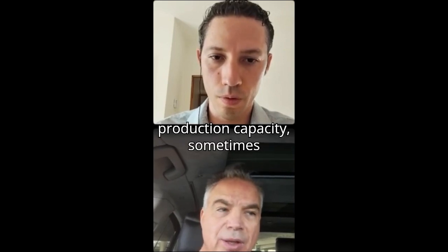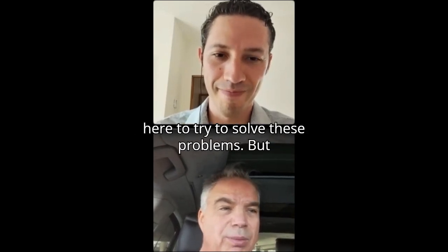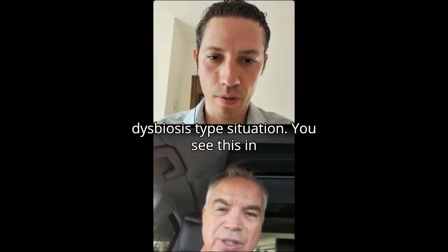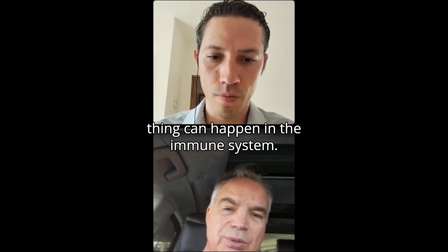And so the antigen production capacity, sometimes that's also, again, no one knows exactly these answers, right? And we're here to try to solve these problems. But what often will happen is you get a dysbiosis type situation. You see this in the gut microbiome a lot, where you get a preponderance of one group. And the same thing can happen in the immune system.